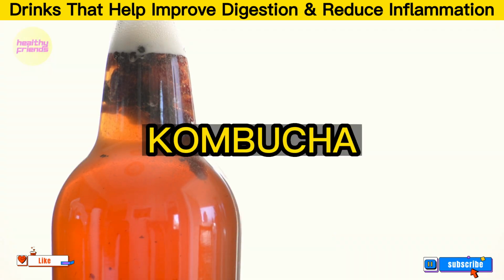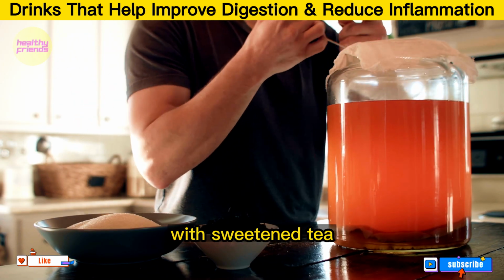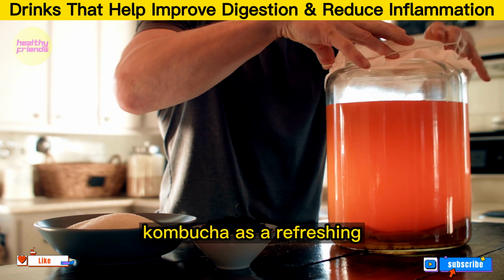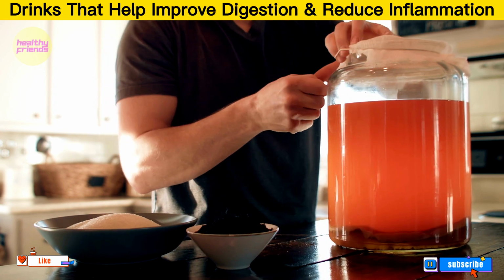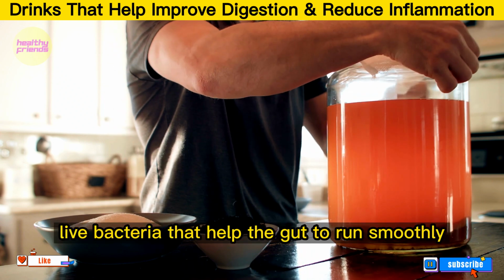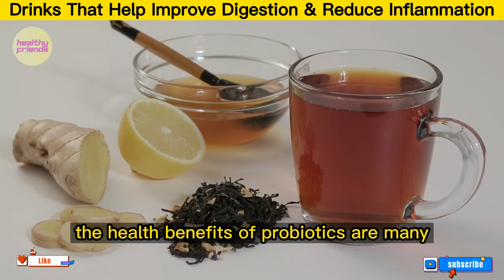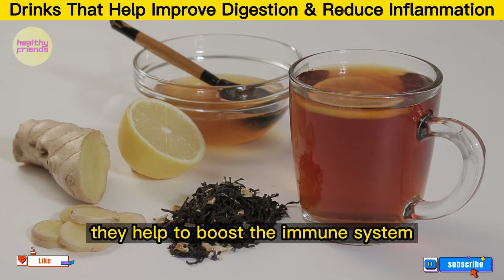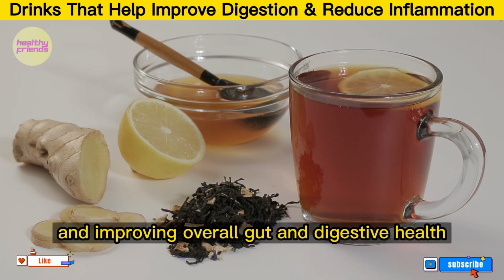Number 3. Kombucha. Made by fermenting yeasts and bacteria with sweetened tea, kombucha is a refreshing, lightly carbonated drink that's rich in probiotics. Probiotics are healthy live bacteria that help the gut to run smoothly. The health benefits of probiotics are many. They help to boost the immune system, improve blood sugar, reduce inflammation and improve overall gut and digestive health.